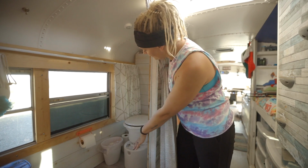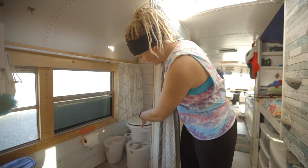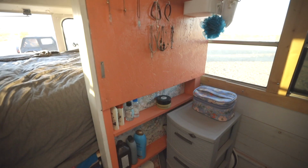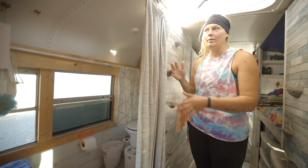This is the other wheel well. So we shiplapped this in, and these are just bolted to the ground, and it just has the little hose out to the fan on the outside. And on this side, we just have another 3-drawer Rubbermaid thing for all the bathroom extras.